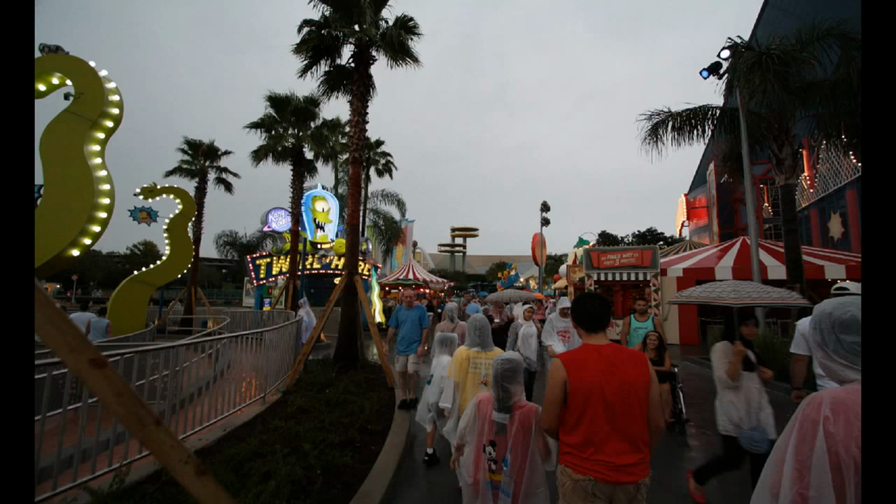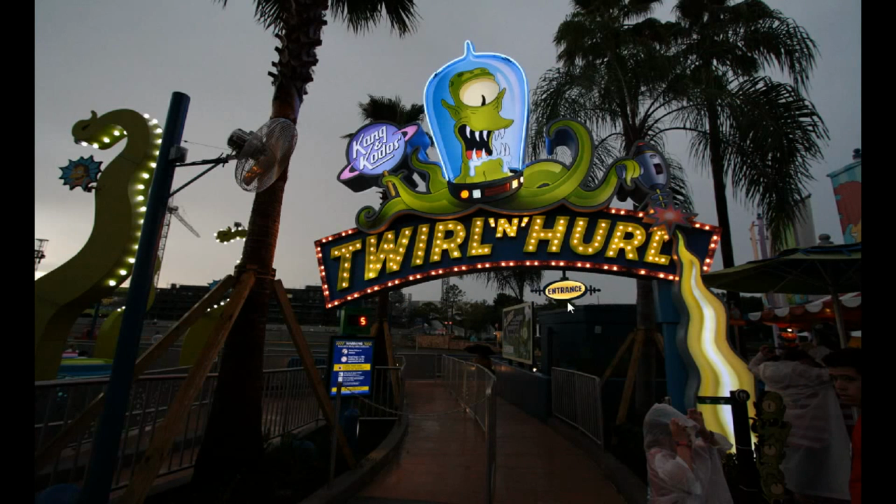Now this is the spinner ride at the end of the Simpsons area. As you can see, there's the Simpsons simulator, and the Kang and Kodos Twirl 'n' Hurl, it's called. A little bit of a tight walkway there. Obviously themed to the aliens from the Simpsons series.